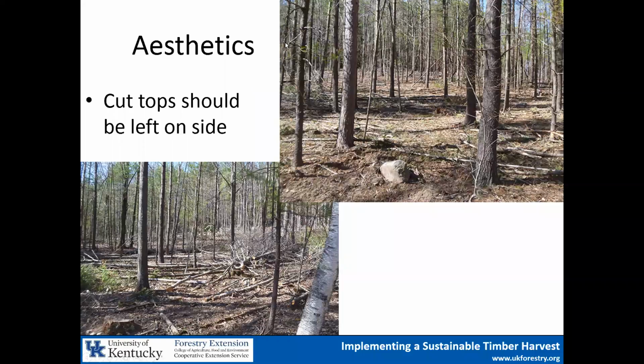One important thing I will note too is that particularly in hardwood forests, we don't cut out the tops of trees. You just take the main stem or the bole. I'd highly recommend that you leave those cut tops on site. In the bottom left down here, you see an area where trees have been harvested and there's a big top in the middle of the forest. I think that needs to be maintained there, primarily for nutrient cycling.